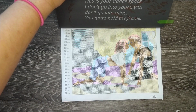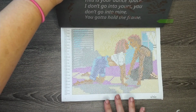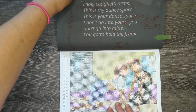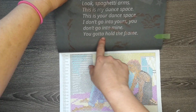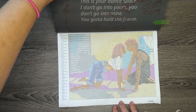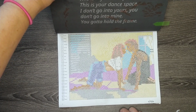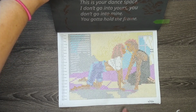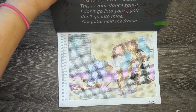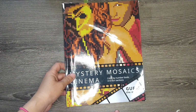I was super excited about this one because, if you can't tell, it's Dirty Dancing. I knew just from the quote, there's always a quote from the movie on the prior page. And yeah, this was a favorite movie of mine for a long, long time. So I was super excited to see this one in here. I don't know all the movies in this book looking at the quotes, but this was definitely one that I did. So that was a fun one to do. That was in Mystery Mosaic Cinema.